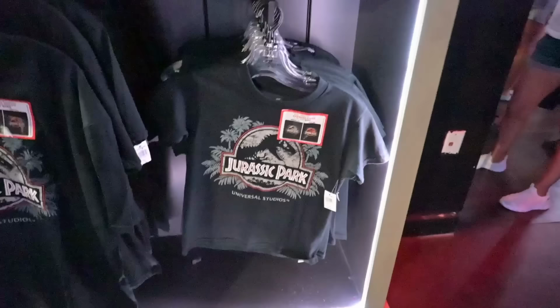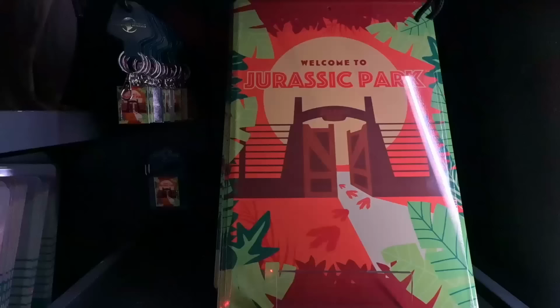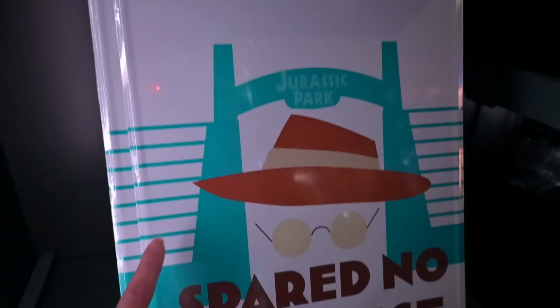Oh look, they have this shirt for kids too. Cool. Okay, so this is a sign you can hang on a nail, or you can get this keychain with the same design, or you can get this sign. Spared no expense. He said it 5 times, I believe. 5 times he said this phrase in the movie. He kept reminding them that he spared no expense. Sorry.